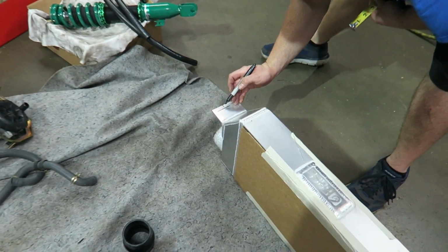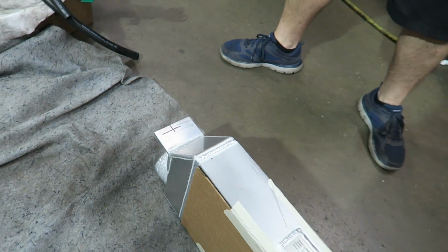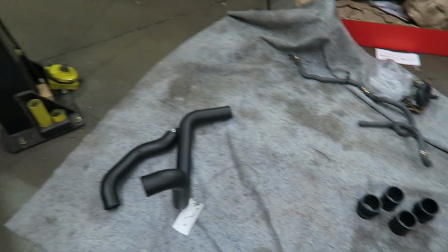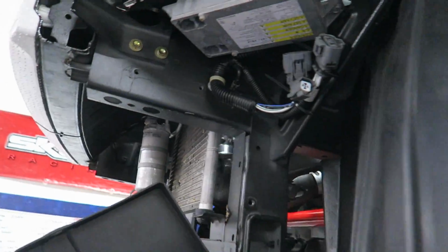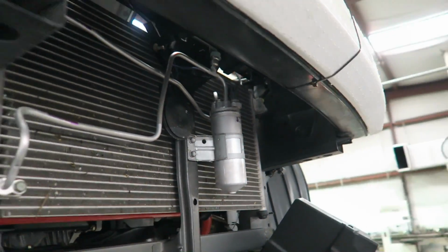Well, after doing a bunch of these intercoolers and obviously dealing with Kraftwerks, the Kraftwerks stuff is pre-drilled and has brackets already, whereas with this one, it seems like you've got to measure it, mark it, adjust it, and then build your own mounts. Guess we're spoiled.